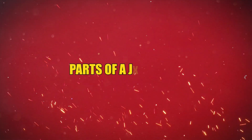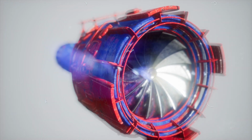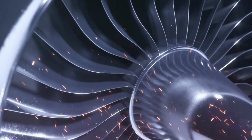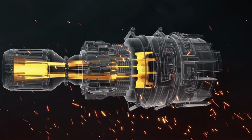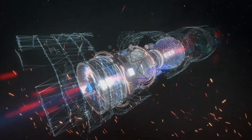Parts of a jet engine. Did you know that the fan at the front of a jet engine does more than simply suck in air? Jet engines are complex devices that consist of several important parts, and each of these parts is essential for the engine to work well and efficiently. These components collaborate to handle the challenging conditions encountered during flight.